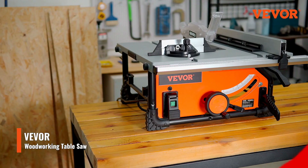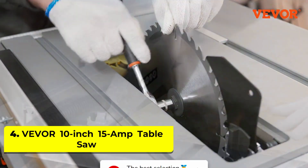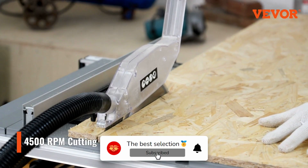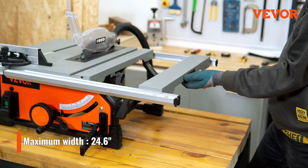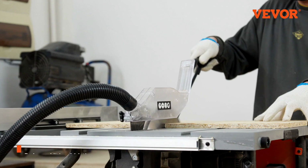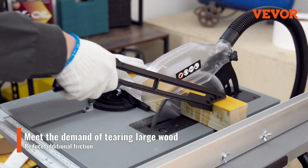Let's dive into the VEVOR 10-inch, 15-amp table saw, a piece of equipment I've been putting through its paces over the last few weeks. For those passionate about woodworking, having a versatile saw that can tackle various cuts is crucial. This model's 15-amp motor, spinning at 4,500 revolutions per minute, impressively manages most standard woodworking tasks with ease.